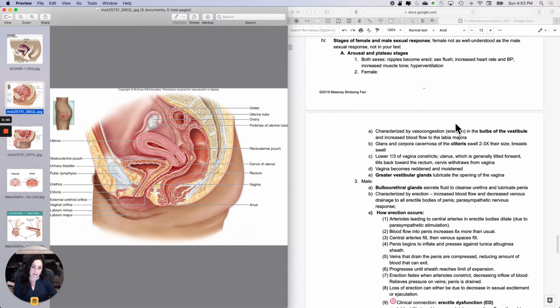In both sexes, during arousal, the nipples may become erect. There's what's called the sex flush, and the sex flush sends more blood to your skin. It also causes your lips to swell a little bit and your pupils to dilate. In addition, typically speaking, you'll get an increased heart rate and increased blood pressure, increased respiration, which is called hyperventilation, but I'm not meaning you're going to pass out, and increased muscle tone associated with this.